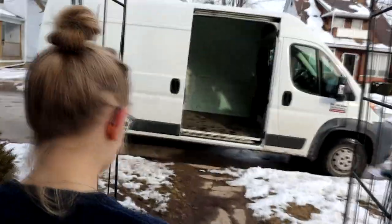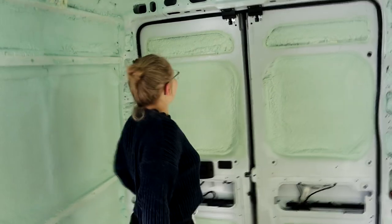Whoa. Yeah, baby, we got a freshly foamed van. Go in there. Wow, Danny. Holy shit. Wow. Get right in there. Look at that. Why did we go foam, you ask? Because first of all, it gets into all the nooks and crannies, so you don't have any left spaces. And one hurdle that we were really trying hard to get over was how to insulate. So this helps. We decided to go with spray foam for a lot of reasons.